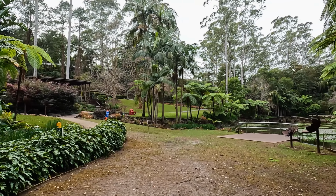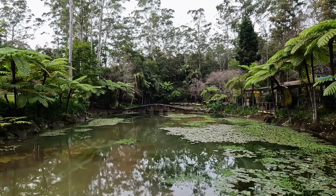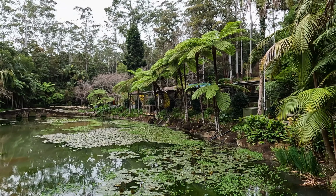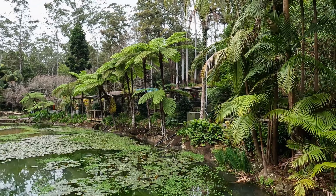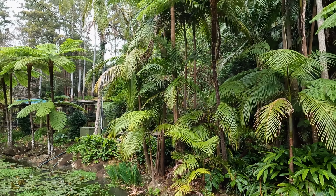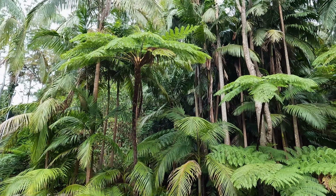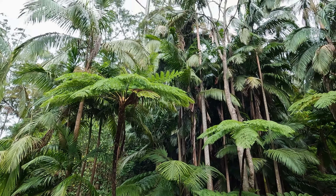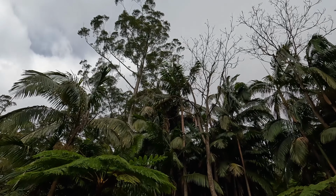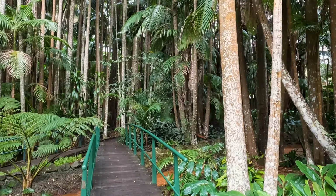The gardens also include a Japanese garden, a tranquil lake, and several picnic areas for visitors to relax and enjoy a meal. Visitors can take a leisurely stroll along the walking tracks that wind through the gardens.